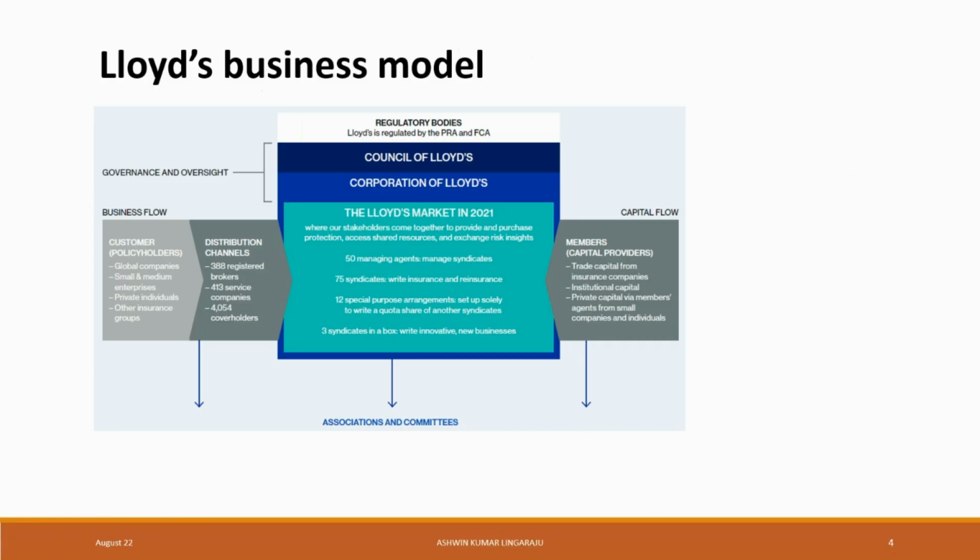Cover holders are the same as managing general agents, also known as MGAs. In the London market, they are named cover holders, and elsewhere they are called MGAs. Also, as part of distribution channels, we have brokers and service companies who also assist Lloyd's in obtaining large business.